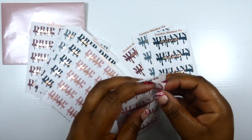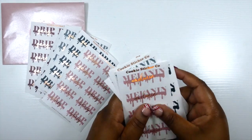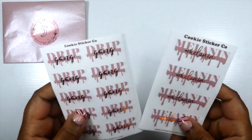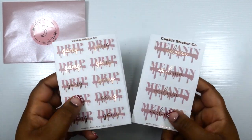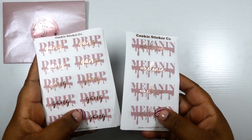These are white. They're white, y'all. They're white matte. I love it. And they're so soft to the touch. Y'all. Day 5, we got 10 sticker sheets. Drip gang, melanin. My camera wanted to be rude. Day 5.